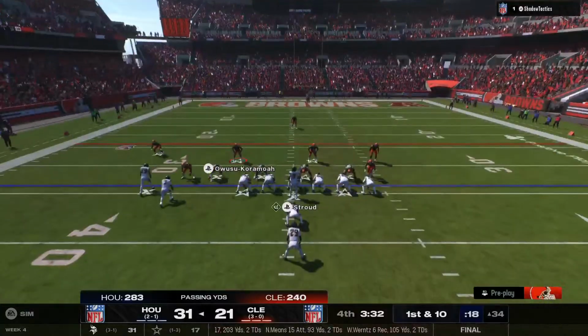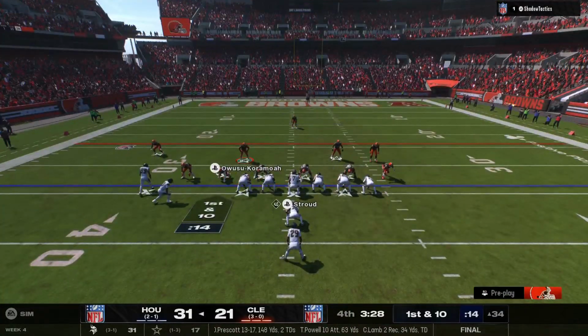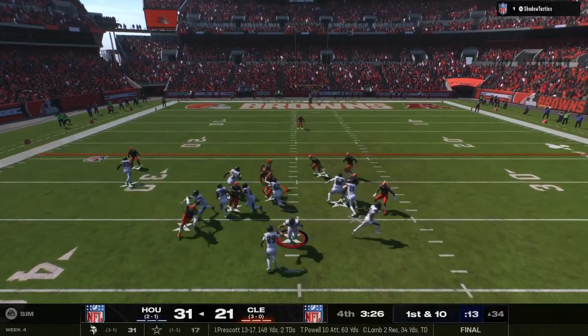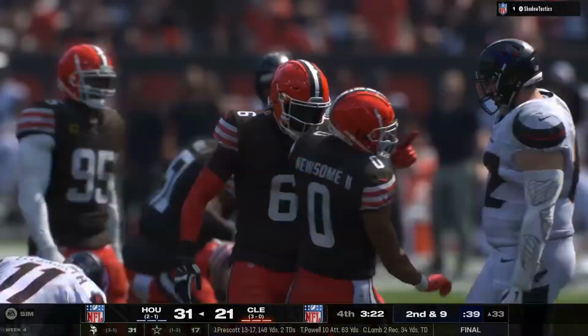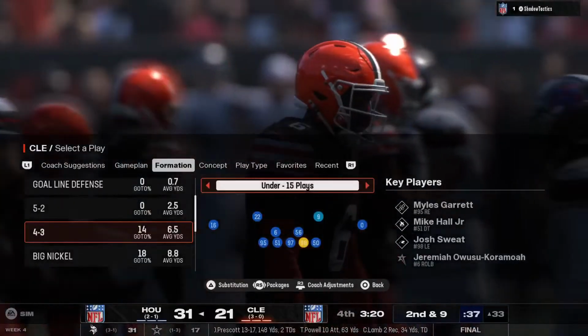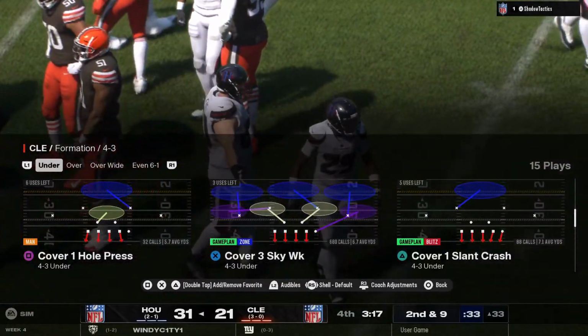Set to go now on 1st and 10. Dell motioning over. They show jet sweep and instead run it up the middle. Not much to speak of on that one. Maybe a gain of a yard. It's second down.